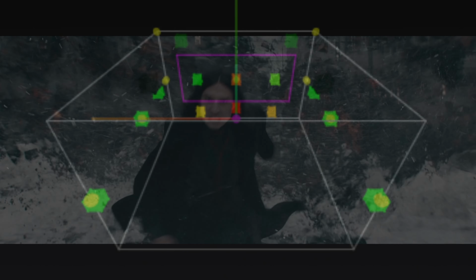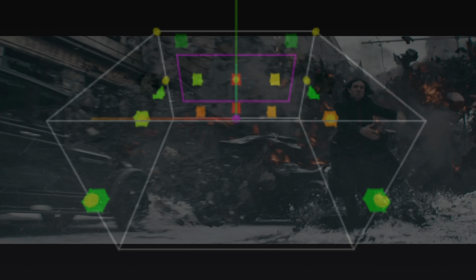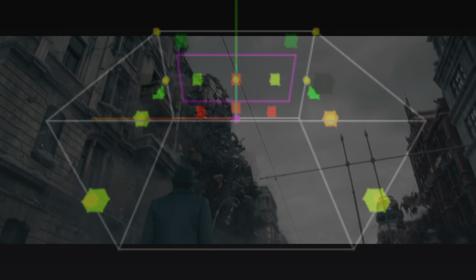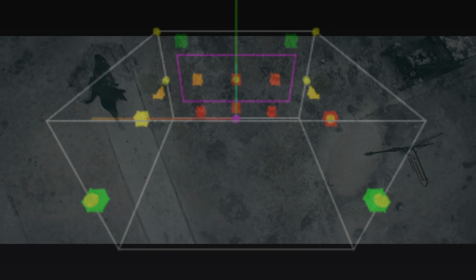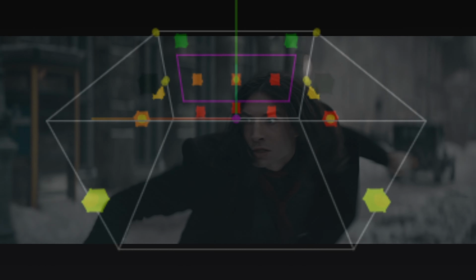Looking at the Atmos viewer, we're going to jump into Chapter 6. During this fight between Dumbledore and Credence, there's all this debris flying around the air with things blowing up everywhere. It's a real immersive scene with a very static audio mix, so there aren't any objects that move throughout all your speakers. Although if you are using wide channels, they are active quite a bit.